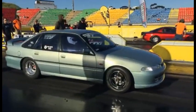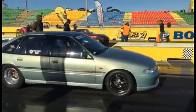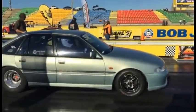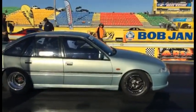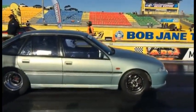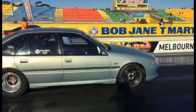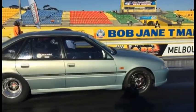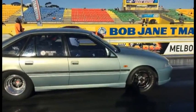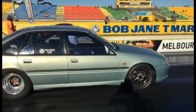Here's one of our competitors from earlier in the week. Boys, we've got a 2JZ in this Toyota Lexan, so it kind of matches. Toyota Lexan was a badge swap model with the Holden Commodore. That's why it looks like a Commodore. But they did a badge swap thing during the mid-90s and called these things Toyota Lexans. It's got a Toyota 2JZ in it now.